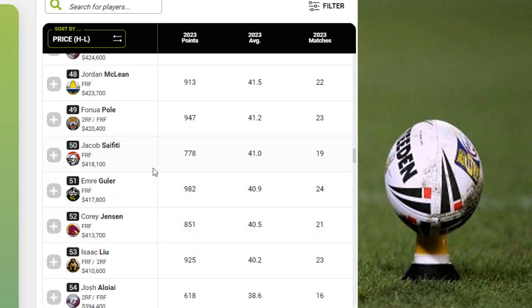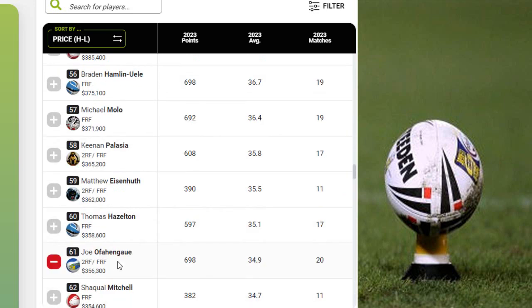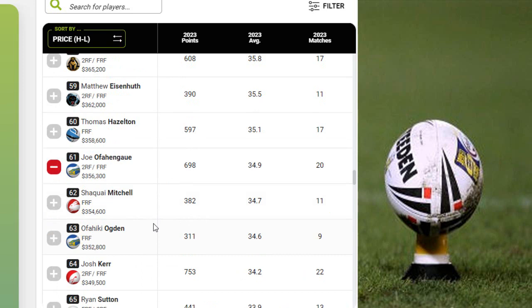And then if we go down, a few cheaper options. No one really stands out. Thomas Hazelton, I think, is a good watch. Maybe. But again, probably not, because it's going to be Hamlin, Wale, or Royce Hunt starting, and then Toby Rudolph's going to be the other starter, and Locke's probably going to be McInnes. So, probably not Hazelton, but if an injury happens and he can get a few minutes, he could be an absolute gun. Shark Mitchell could be good, decent value.